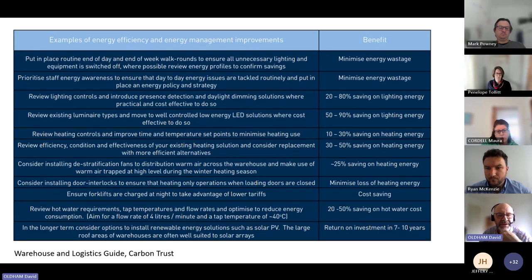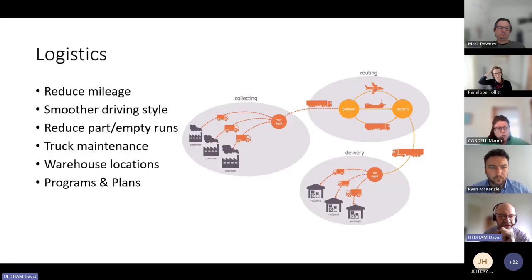I won't go through that list, but if it's the information sent out, you'll be able to go read it. Logistics, I know very little about logistics, but essentially it's trying to keep your miles down, and also you're driving more efficiently by a smoother driving style. I'm not looking into the fuels, although that was a discussion, because obviously there's the dilemma of what fuels we use for HGVs, and there's a lot of discussion about that I'm not at the cutting edge of.